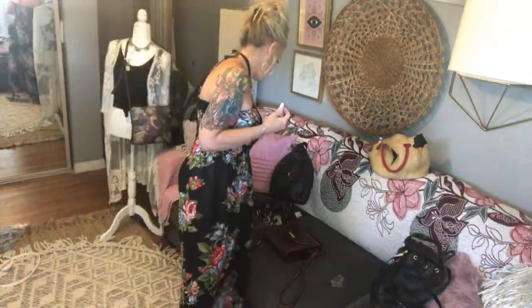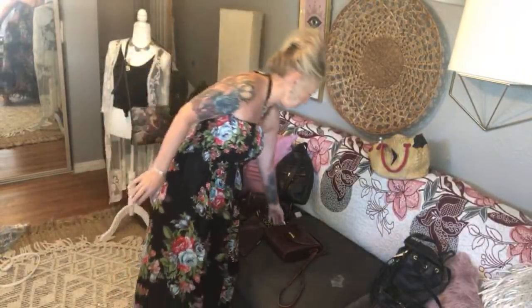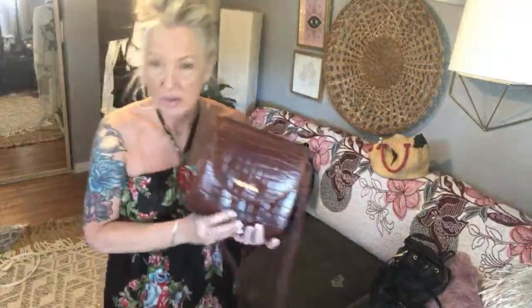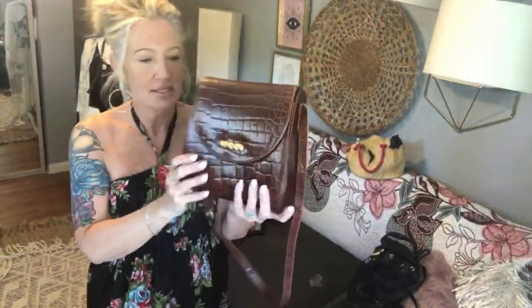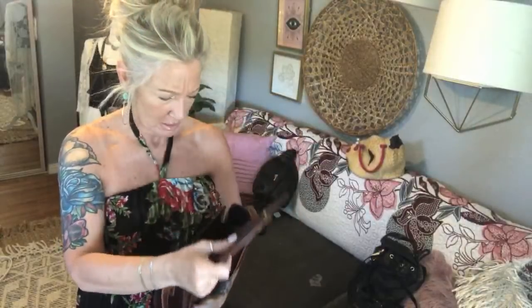And the next, okay, so now we're getting into the 80s, guys. Now we're into the 80s. So, love this one. This is an 80s by, what did I miss? Okay, so this is an 80s bag. It's a brown croc embossed.